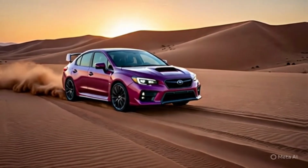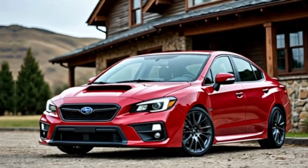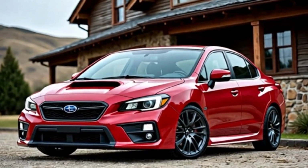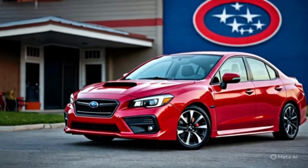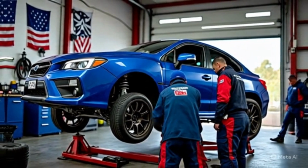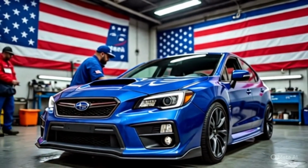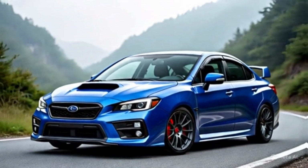Performance. On track or open road, mix of POV shots and external tracking footage. All right, now let's talk about the real reason we're all here. How does it drive? The first thing you'll notice is the immediacy of throttle response. The turbo spools early and peak torque comes in low, giving you instant punch. There's no artificial feel, just mechanical engagement.